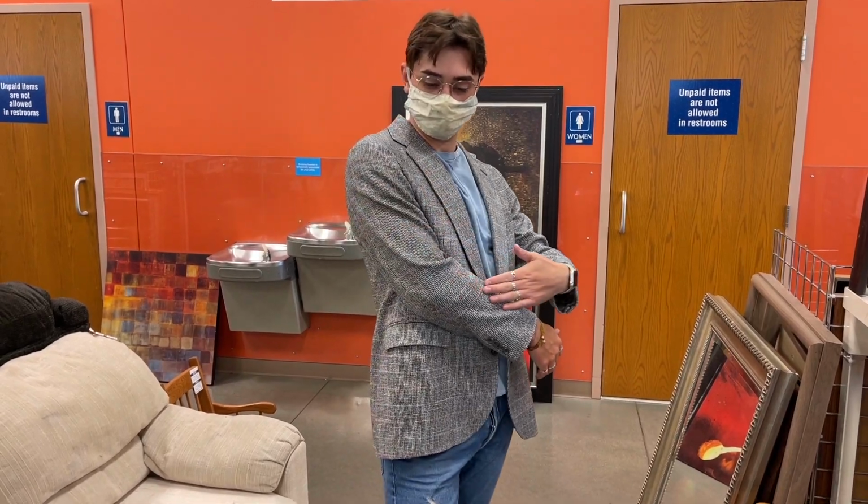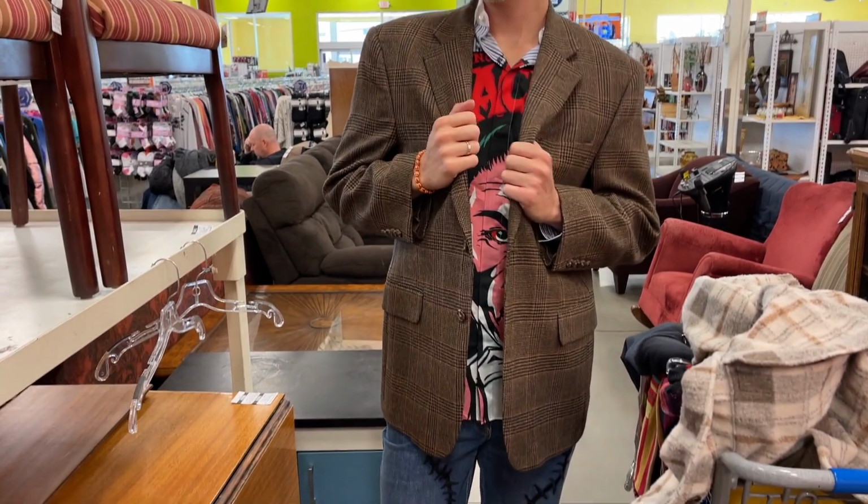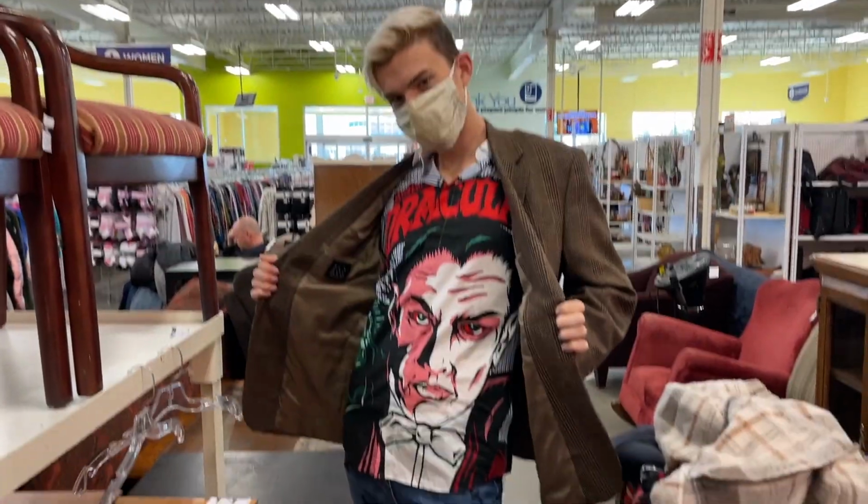After the women's coats, I stopped at the men's coats too, and I really liked this blazer. Ryan ended up buying it. I actually grabbed it for him. And then I liked this one as well, but I didn't buy it because this one was actually 15 bucks.